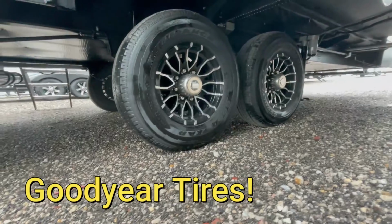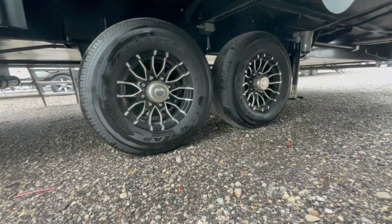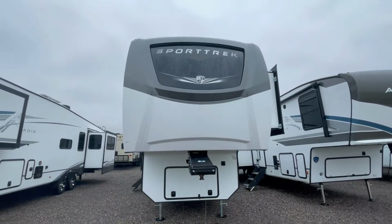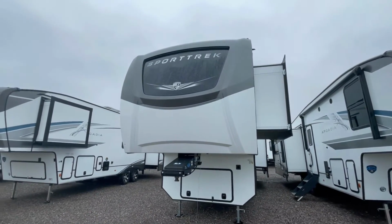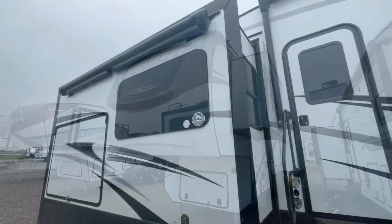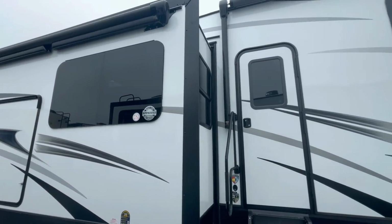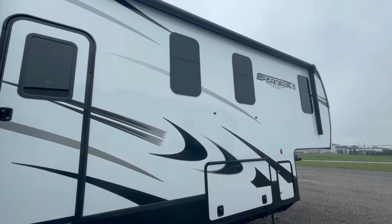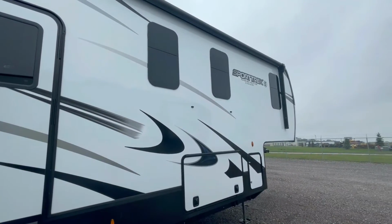It's got Goodyear Endurance tires to ensure safety on the road. And it's got a high gloss fiberglass front cap with an integrated automotive paint and windshield. And last but not least, it's got frameless tinted windows, which adds a sleek look and improved insulation.